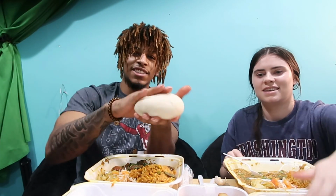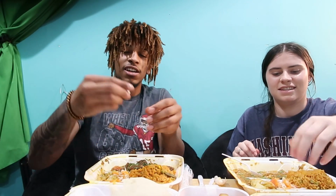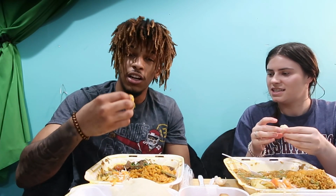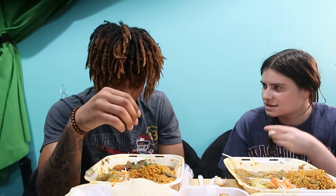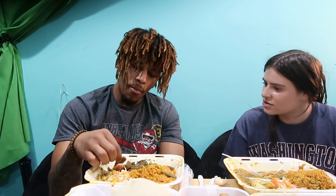So, fufu. Y'all, we are hungry. We've been eating all day. So we gotta slap it first, right? Pretty sure you gotta slap it like this, then grab a piece of it and ball it up, and then you dip it. What does yours taste like? Yours is definitely the goat, right?